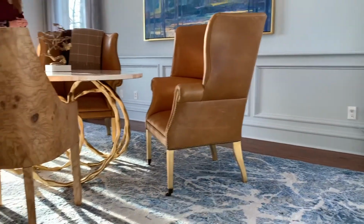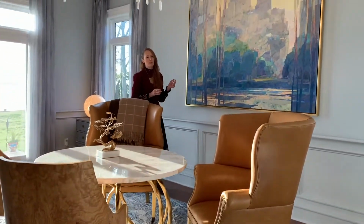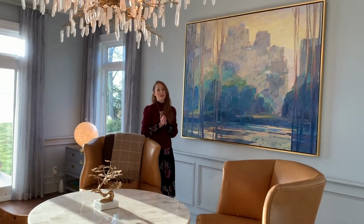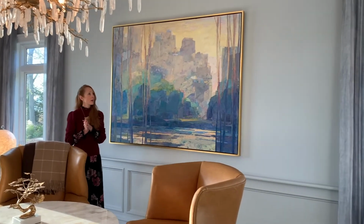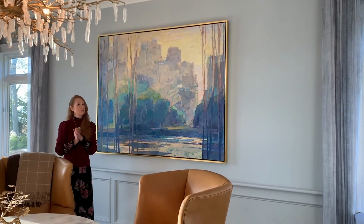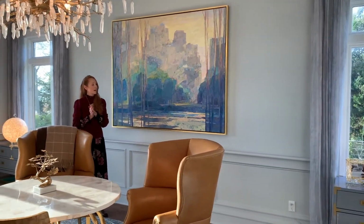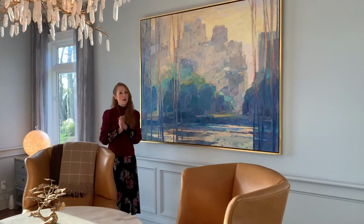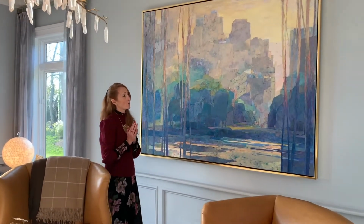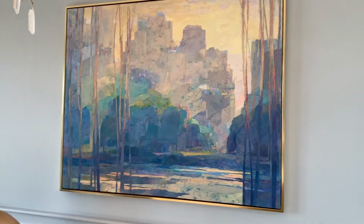I commissioned this piece of art to be created from the colors in the rug and the colors that I wanted to use in the room. Hans Fischer, who some of you might know, is a local Ridgefield artist who created this piece for us last fall before he passed in December. So we are very, very honored to have this gorgeous piece that we call In Time.